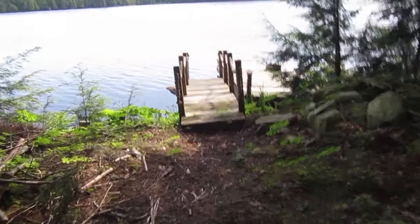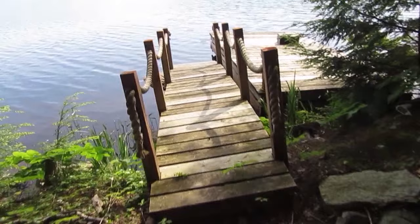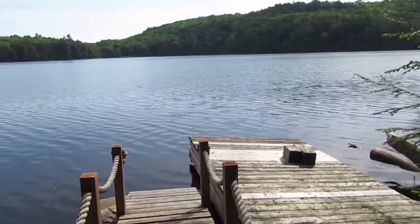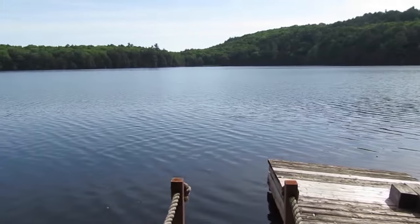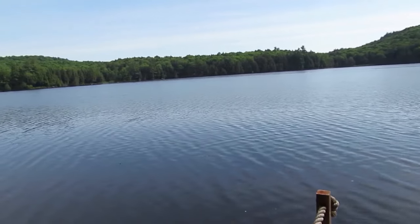No, not at all. So this is a dock. Now, we were there earlier in the season, so they haven't really gotten their dock set up or out yet. And I'm sure next time we could take the kayak out and do some kayaking. That's right. And that would be... Oh, it's beautiful. Yeah, it's a nice little lake. It's not a big lake, no, but it's beautiful. Yeah, no, the number of lakes in Ontario, unbelievable.